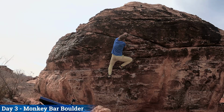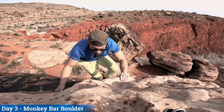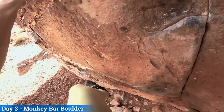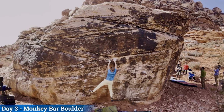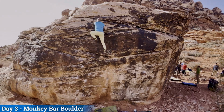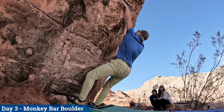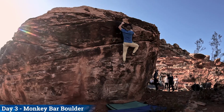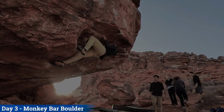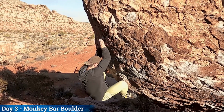This is a 2-3, and that sit start was pretty hard. Lucky for me, all the top outs on this side of the boulder are pretty much as juggy as this one. I was able to send this next 2-3 thanks to some starting beta from my new friend in the white shirt in the background. On day 3, I saved the best climb for last, and the namesake V2 of this boulder is a classic for a reason.